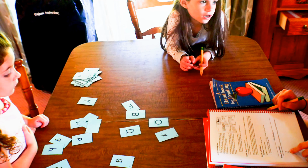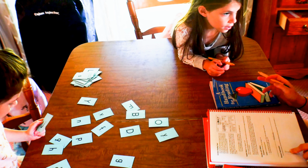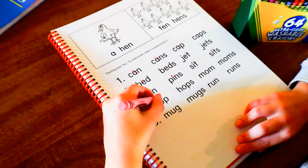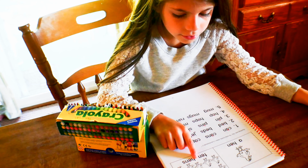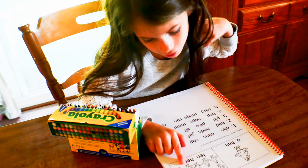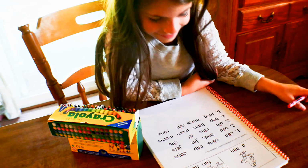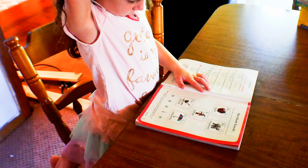Pig. Yes, very good. Now Kayleigh is marking her vowels, and when she's done with all of that, she is going to read the words. Ten. Hens. Good. 10 hens. Good job. All right. So Kayleigh is learning to read. She's 4 years old, and she is starting to recognize the short vowel sounds. That's what she's working on right now.